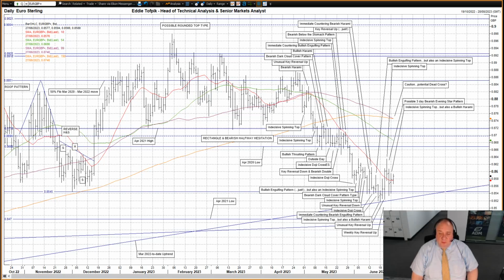Meanwhile, looking above for a moment, we have the April 2020 low at 86.69 and the April 2021 high at 87.19. And in between, an area of congestion that we saw being built up as a rectangle pattern and halfway hesitation back in May. Now, so far today, a test lower and then higher, though we are still within yesterday's range.